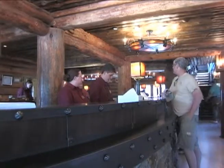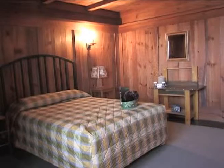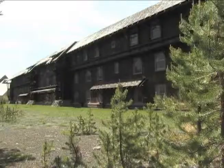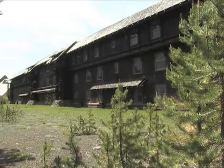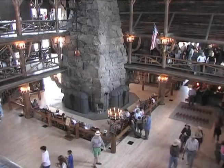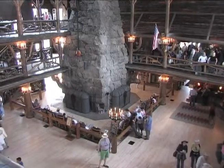A wide range of rooms are available here, but many people prefer the Old House rooms, most of which do not have private baths. If it is in your budget, try one of the East Wing rooms overlooking Old Faithful Geyser. No matter what room you get in the Old Faithful Inn, you are sure to have a good time.